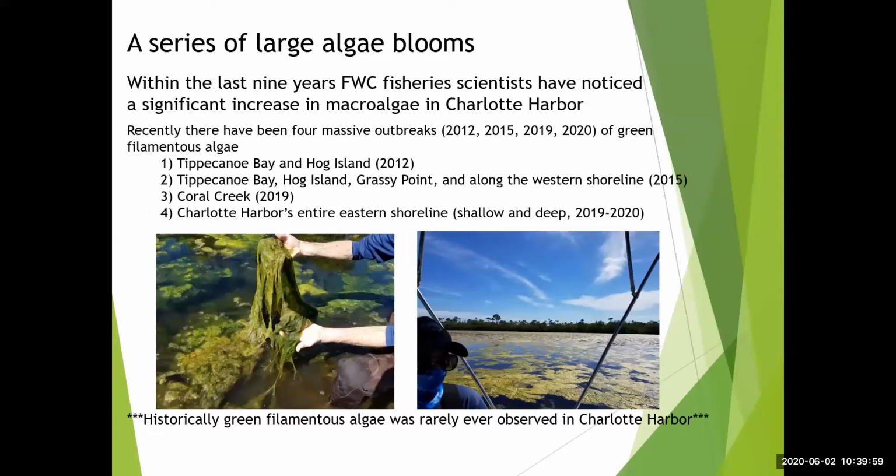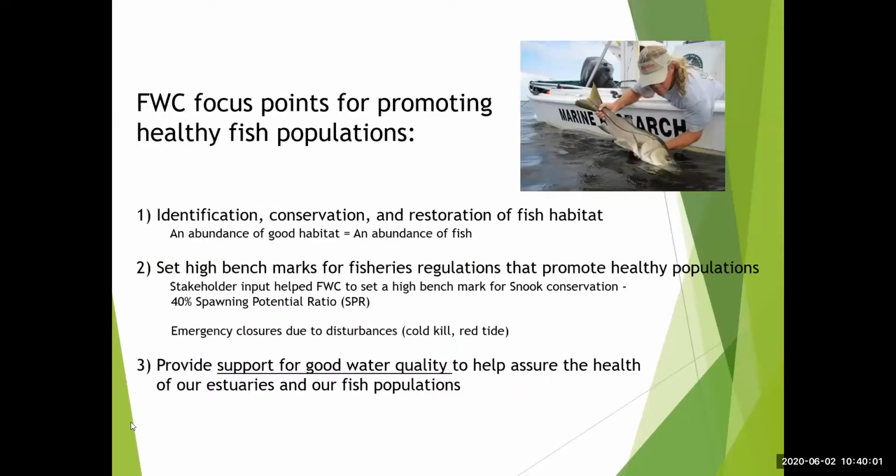Go back one sec. And our third point is about water quality, without which points 1 and 2 don't really matter. So it's important that we provide support for good water quality to help assure the health of our estuaries and our fish populations.